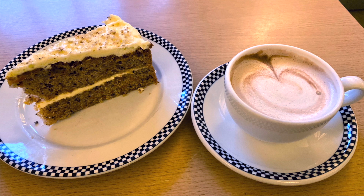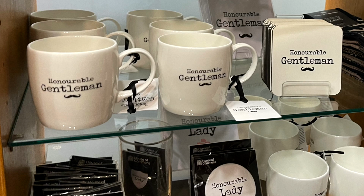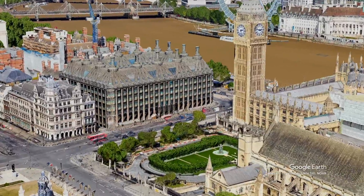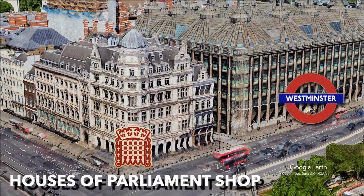On your way out, grab a bite to eat at the cafe or a souvenir at the Jubilee shop. If you can't fit a tour in, but still want an official souvenir, there's an official Parliament shop across from Parliament Square, just down from the Westminster Tube Station.